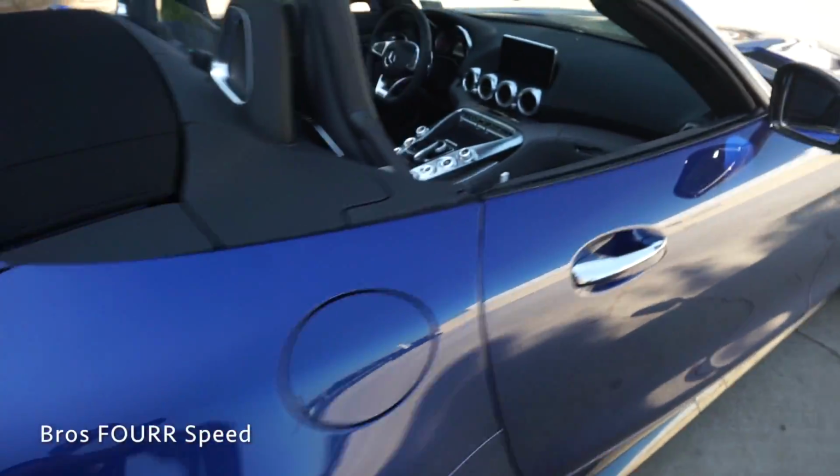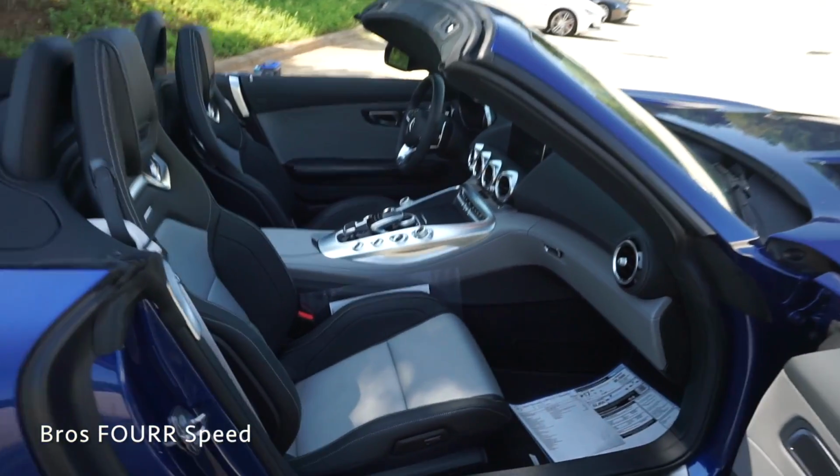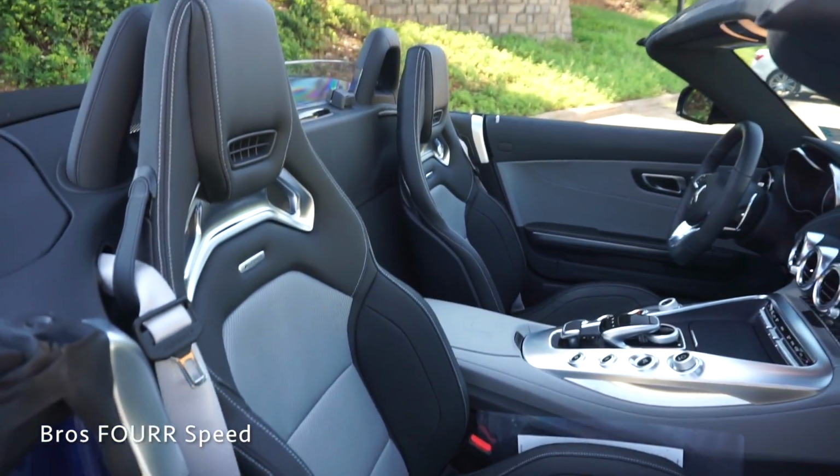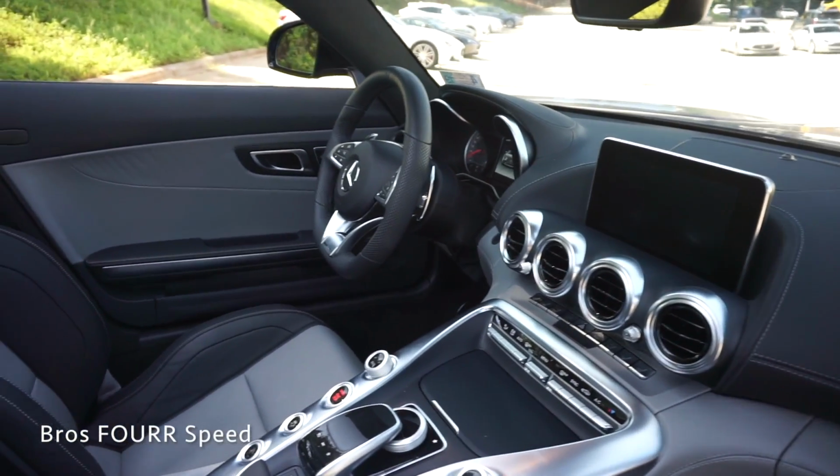And then now to take one last look at the interior from the passenger side. Definitely a really cool looking interior. It's really easy to use. I think overall it's really comfortable too. The materials are amazing everywhere. The stitching, just the overall quality of the car.